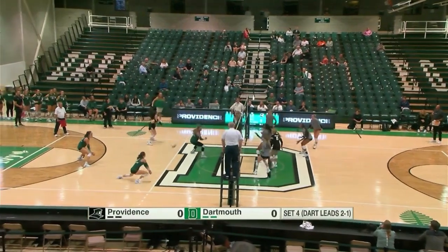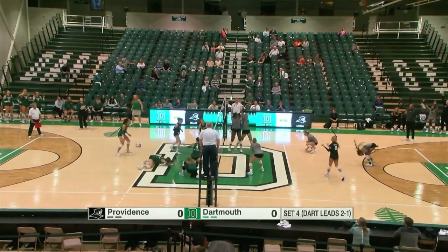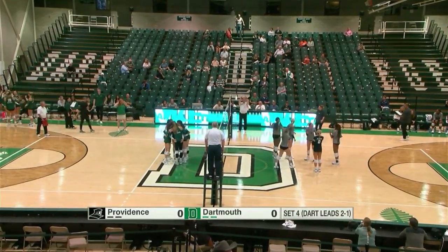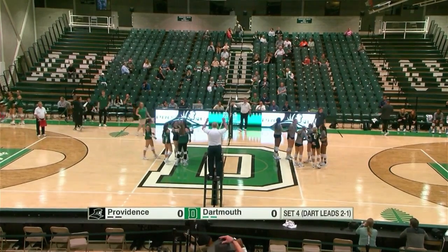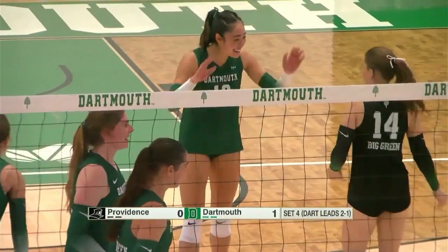So Likens will set for the attack. That time Murphy the first touch. So Mullins back across to Stevens off the block. And that one. Blocking the net. Oh, it's going to be an issue there for Providence, as initially it seemed like a block. We saw both teams celebrate, but Dartmouth will pick up the point.